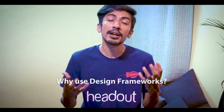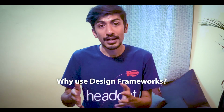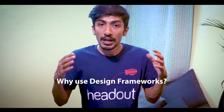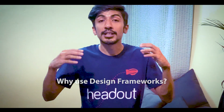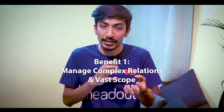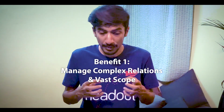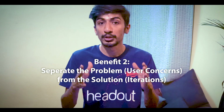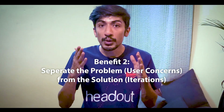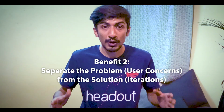What is so good about frameworks? What is so great about frameworks? Why are they better than individually iterating each and every possible combination? The first obvious thing is it helps us handle the scope, the vast number of combinations that may exist, and helps us understand their relation to each other in better light and solve for them better. The second thing a framework does for us is separate the problem statement from the solution. When we try different iterations, different ways to solve the problem, we do not lose sight of the bigger picture of our problem statement.